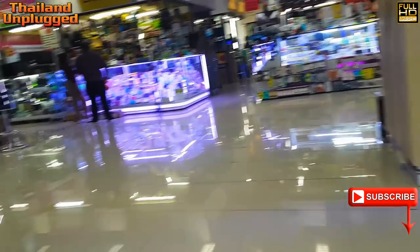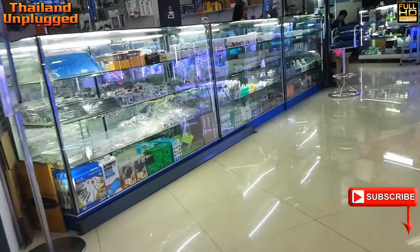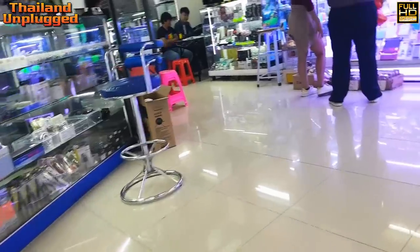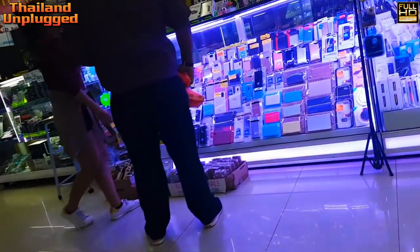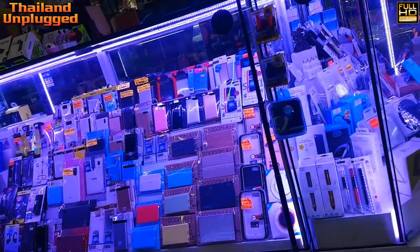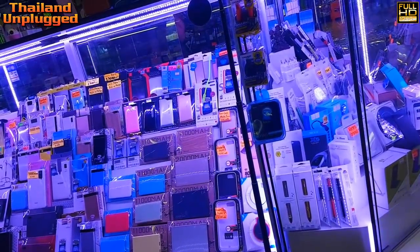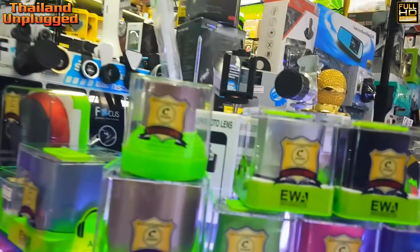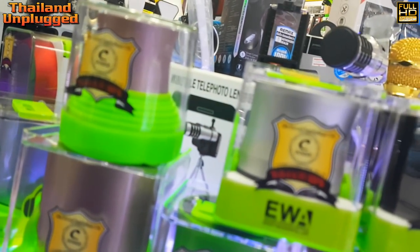This is the phone section on the first floor, or the first level. All sorts of phone stuff here. This is all new, this, it wasn't here before. Yeah, virtually anything you want here. I'm actually looking for a clip-on lens for my phone.